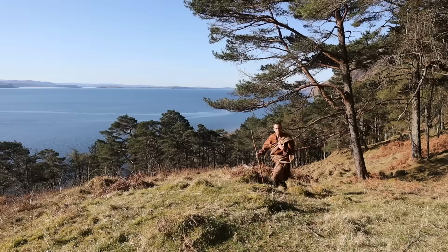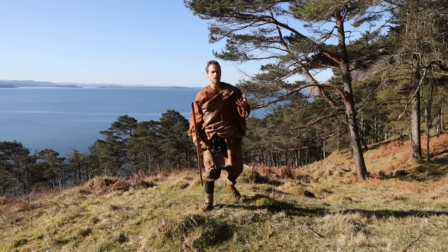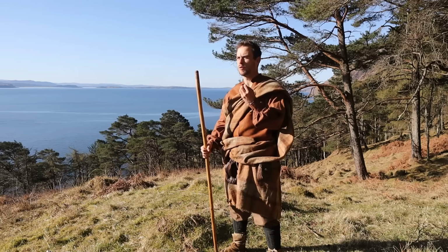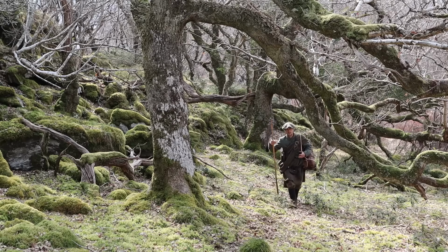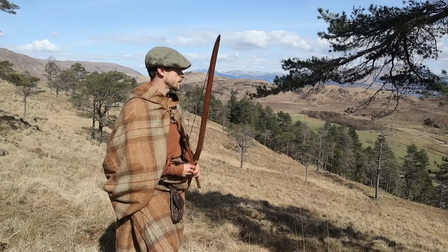So with that in mind, why am I talking about the Great Kilt? Well, for me, it's the jack of all trades when it comes to clothing and simple shelter. And much like a good knife and a good stick, a good wool blanket has a beautiful reliability and multifunctional simplicity to it. So in this video, I want to use the Great Kilt to explore maintaining core body temperature in general, and how to simplify clothing from a survival perspective.